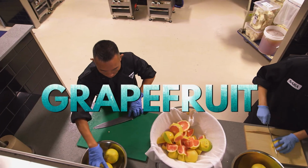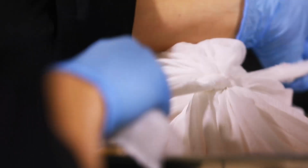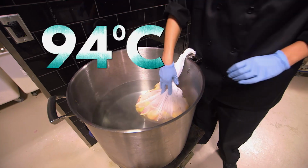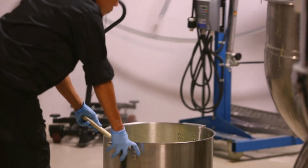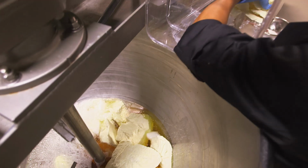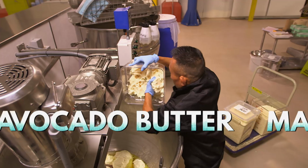Chopped grapefruit is wrapped in cheesecloth, which is left to infuse in a pot of water, simmering at 94 degrees Celsius. Once cooked and cooled, the grapefruit infusion is poured into this steam kettle. Then, organic coconut oil, organic mango butter, and avocado butter are added.